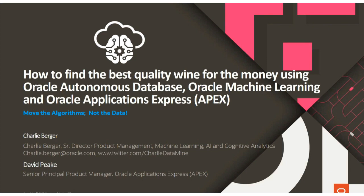So we're going to use all of those capabilities combined with Oracle Application Express to solve a fun, simple problem. The idea here is we have a bunch of wine review data. I got it off of Kaggle, it had a competition on it. And we're going to try to find a very good quality wine, but we don't want to pay too much.